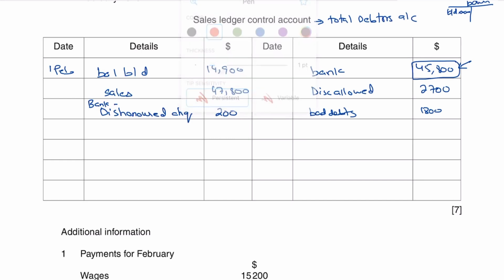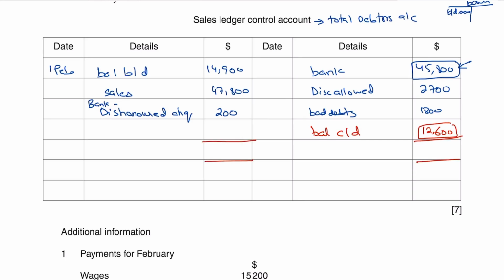Now you calculate the closing balance, and that is 12,600. You total the debit side and deduct the credit side, and the balance comes to 12,600. And this is indicating a debit balance, because the debit side is heavier. When you deduct the credit side from it, it gives you a debit balance.